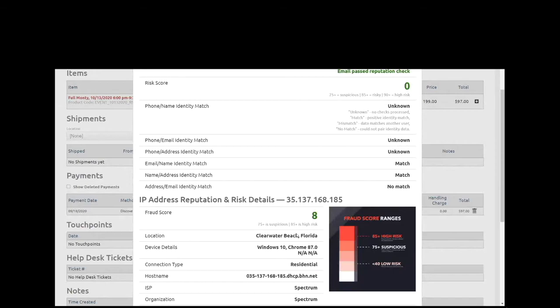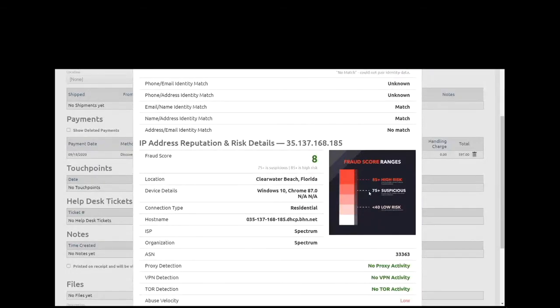But it can be bumped up, meaning if it's bumped up, we're going to basically score more orders at a higher fraud probability. And I should have mentioned that the fraud scoring is basically, we have this little diagram here that shows you, okay, anything above 85, I better start looking at more closely. 75 is suspicious. Anything less than 40 is low risk, right? So very easy to use the system, very easy to manipulate it.